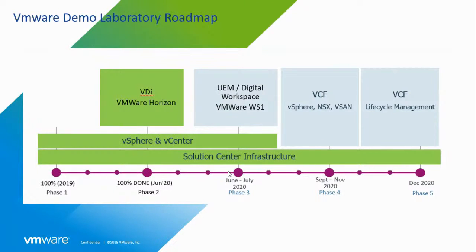This is our goal. At first, we built the solution center, the VMware Demo Lab, during the pandemic. It was a real struggle for us because we needed to access the solution centers wherever we were, and it was very hard building it at that time just to bring this up. And luckily we successfully built this one, and it's now operating 100%.